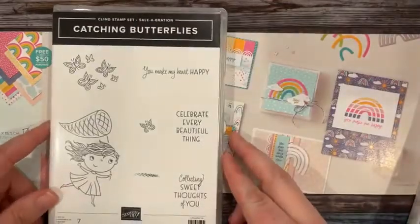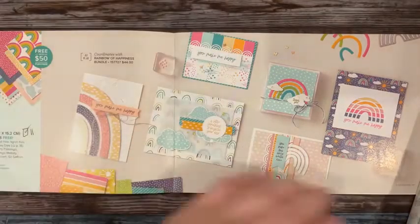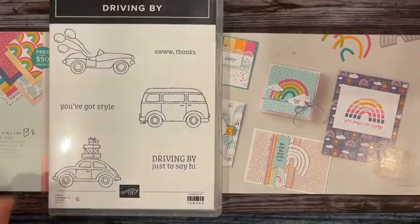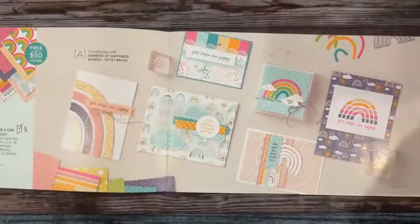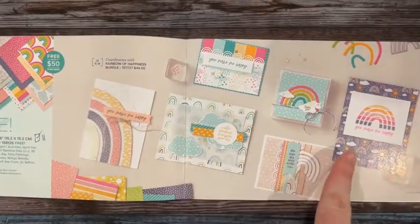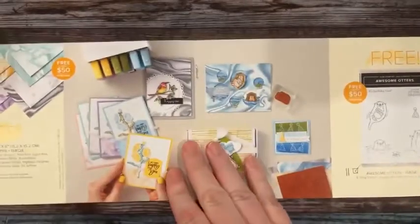Catching Butterflies. Super cute. She's so sweet. She'll be fun to color and play with. And then Driving By. You've got style. I love this. It's so cool. And then you guys have seen me playing with this paper already a ton, so I'm not sure that I need to show you the rainbow paper. It's probably been all over your feed. This sheet is my favorite sheet. I will hoard it. And I have no qualms about that.